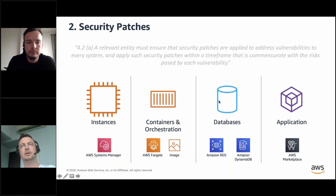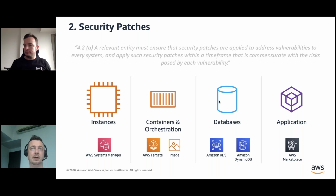Thanks, Myles. Okay, so now we're going to change gears and talk a little bit about security patches. And I did mention this when we were going through the 3 shared responsibility models, and that was intentional. So the expectation here is that security patches need to be prioritized in terms of criticality, and there should be an expectation of how quickly one should be going about implementing those patches in line with that criticality and the time frame that you set organizationally.